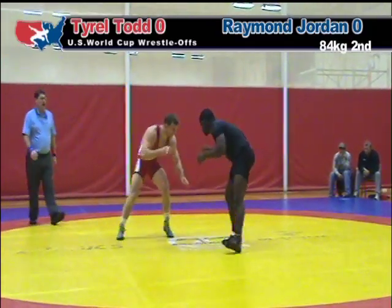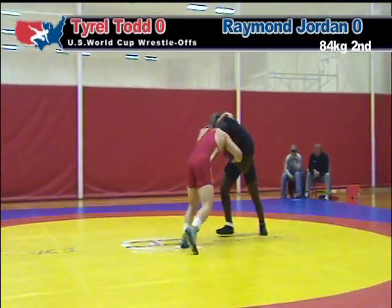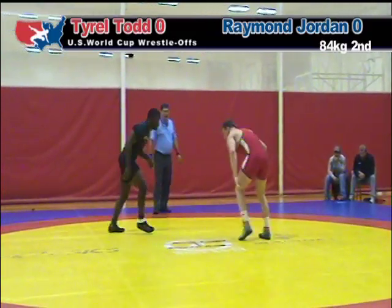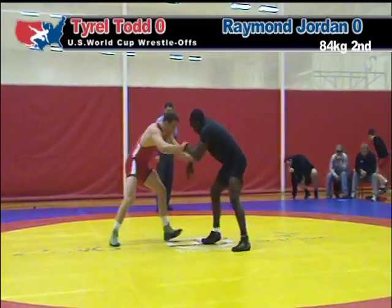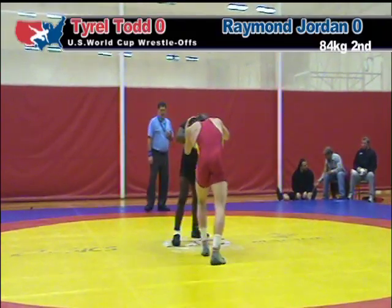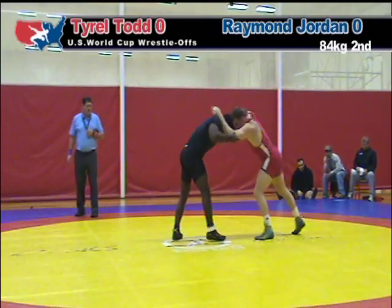Back to action here, second period at 84. Tyrel Todd in the red, Raymond Jordan in the black singlet. As we said earlier, not necessarily blue in this case. Jordan trying to keep him at arm's reach. Todd trying to close the space. Trying to get the inside control. Switches out. Hanging on the head is Jordan.